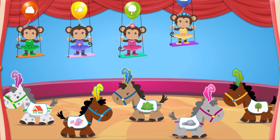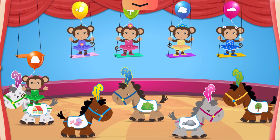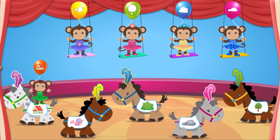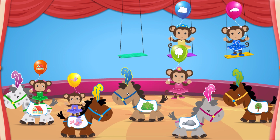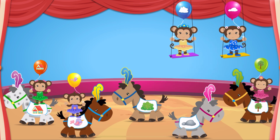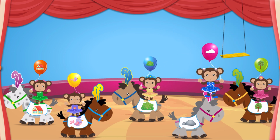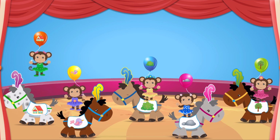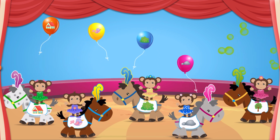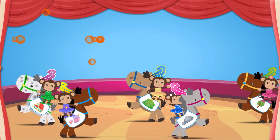The monkeys want to ride on a pony. Place each monkey on the pony on which it wants to ride. House. Bird. Tree. Bush. Stone.